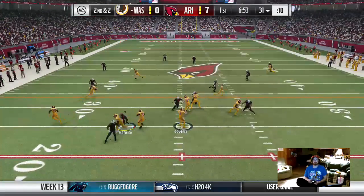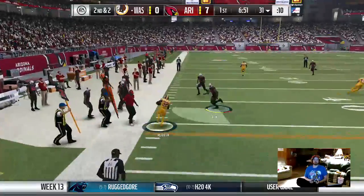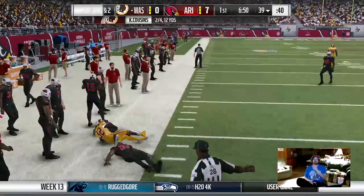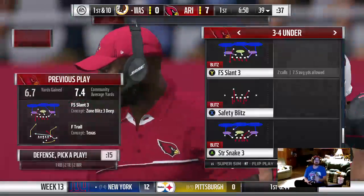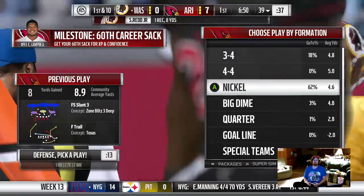Cousins now on 2nd down. He's going to flip that out to the flat. It's complete. And he goes around the right tackle for 8 yards on the pickup there, and it moves the sticks.